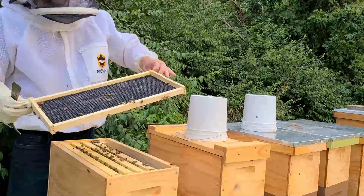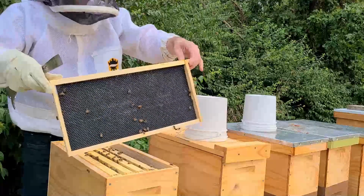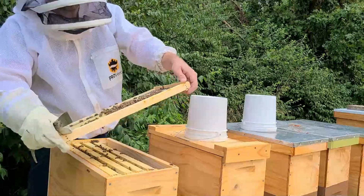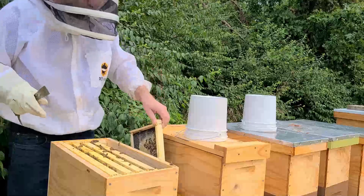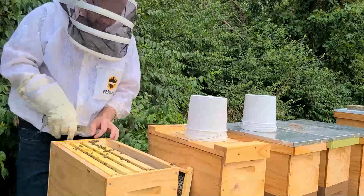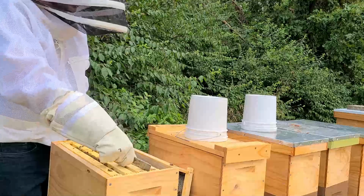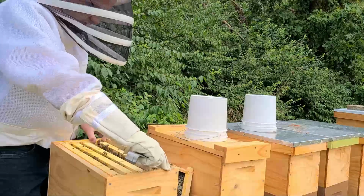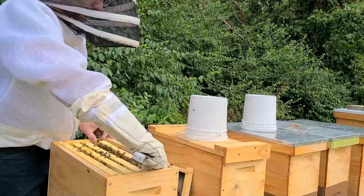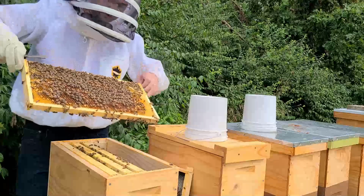So this is a frame that they started to draw on, but one whole side isn't completed. This side is maybe a third complete. Set that down here. I don't really think the queen's in here, but who knows. I believe 11 days ago was when I added the additional super. They just weren't using it. And then 11 days ago I scattered the frames between supers.